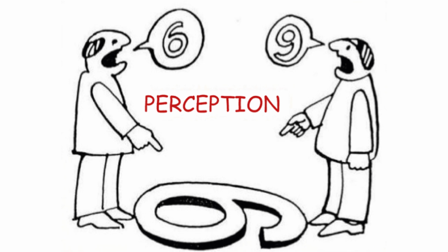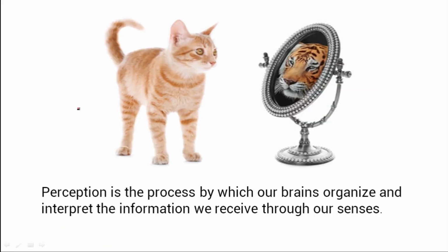That's why I want to show you some illusions today to demonstrate how our perception can be tricked. Take a look at this picture. In this picture, we have a funny picture of a cat looking at itself in a mirror and perceiving itself as a tiger. This is a good example of how perception works.